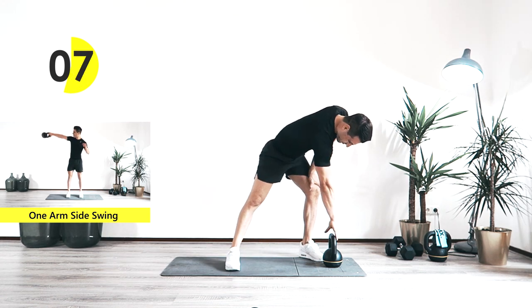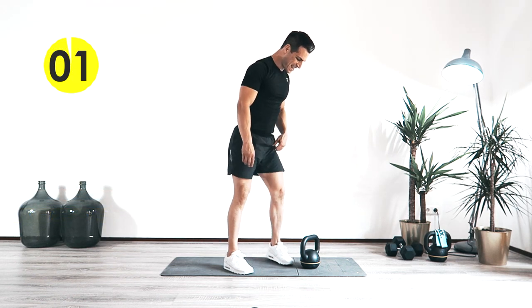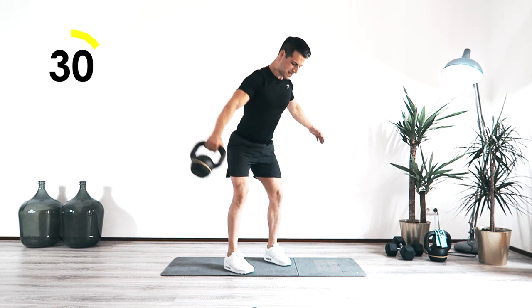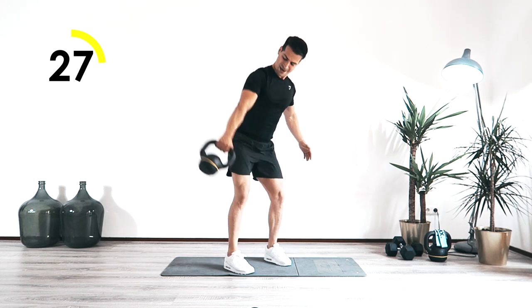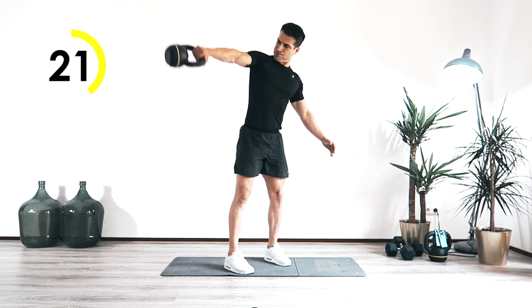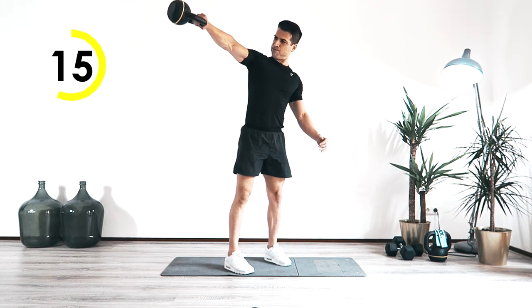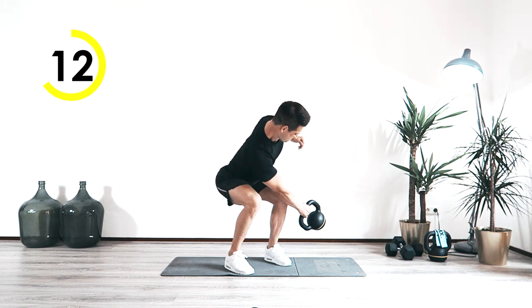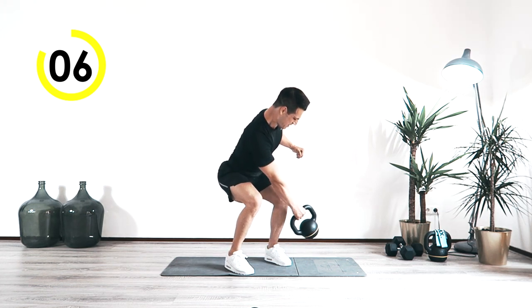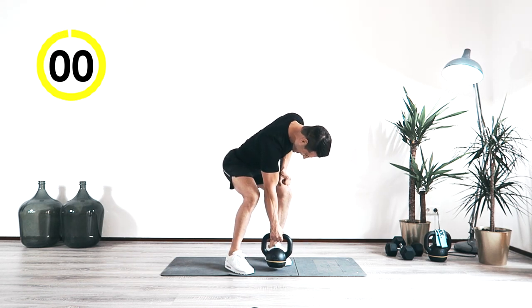It is hard though. I'm not jumping this time. Oh, am I able to jump? I like this. 3, 2, 1. Oh, the lower back is giving up. Three more, two more, one more, there you go.